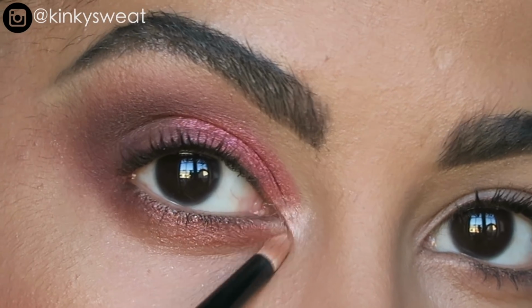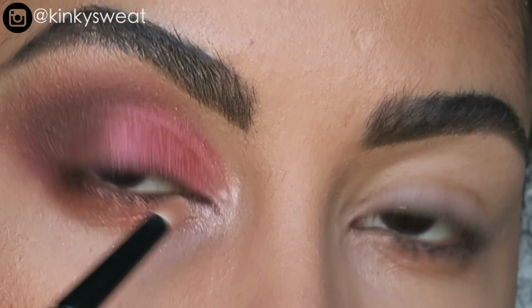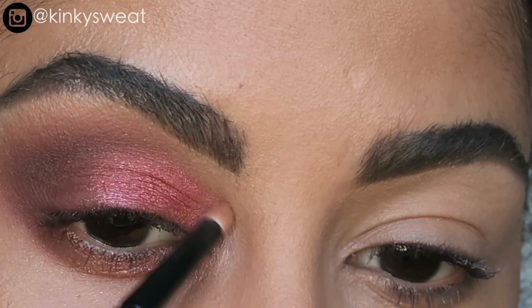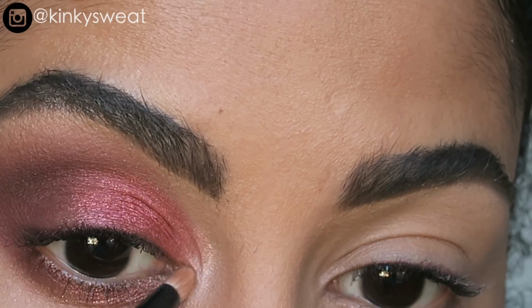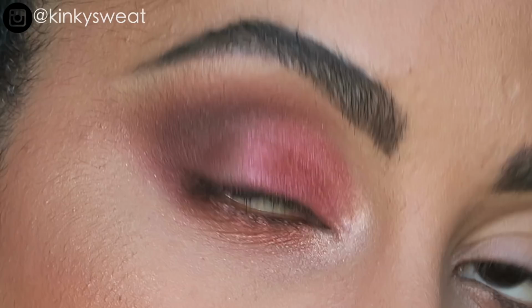Placing that on the inner, see what I'm saying? Very brightening. And I feel the pink tone of this color is further enhanced by mixing it together with Lotus Luxe and Moonface. And that's that eye.